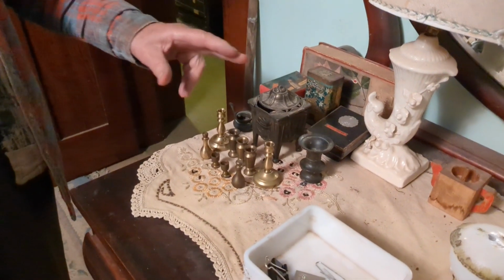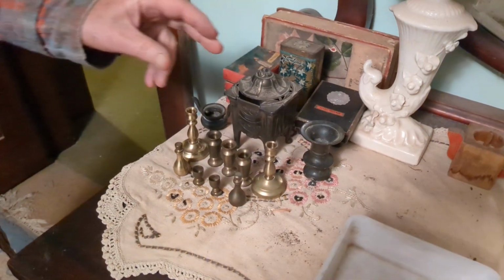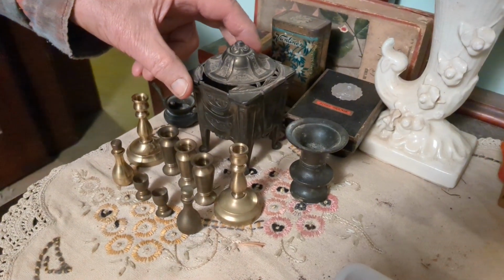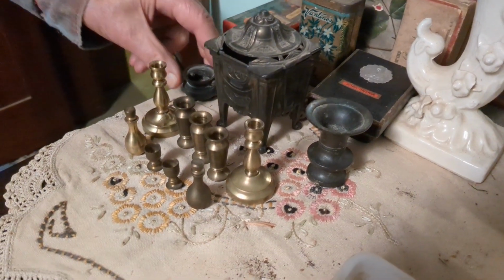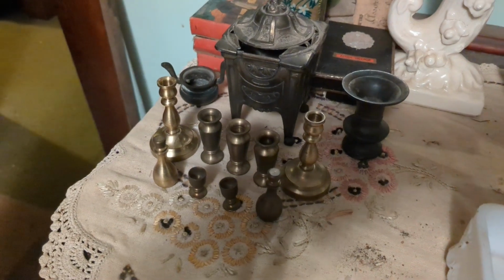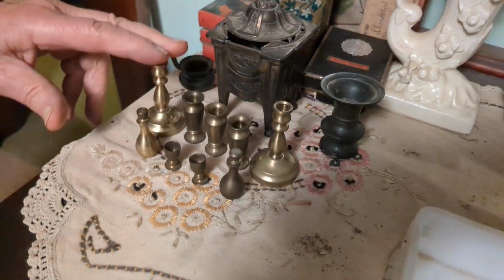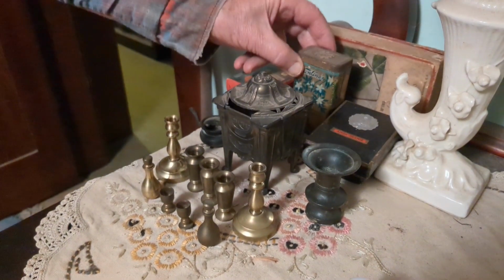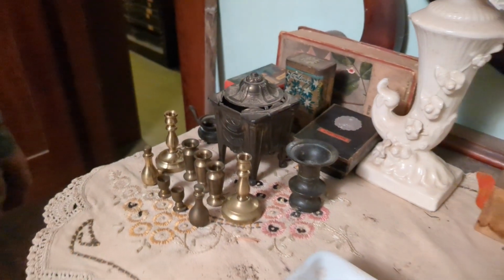Okay, some of these are Japanese and some aren't, but this is incense, and this is an incense burner. We dug that up in Steveston. These pieces were dug up, and they probably belong to Japanese families. I have no idea what these ones are or where they came from, but they were for burning incense.